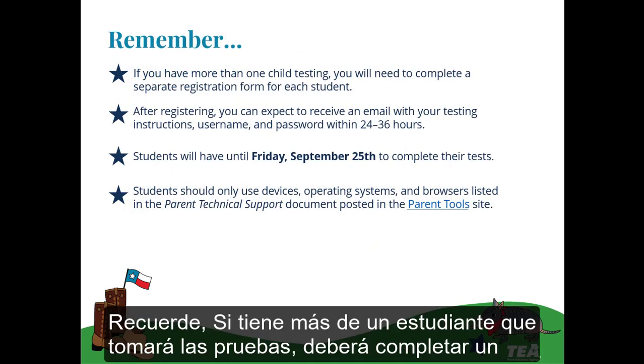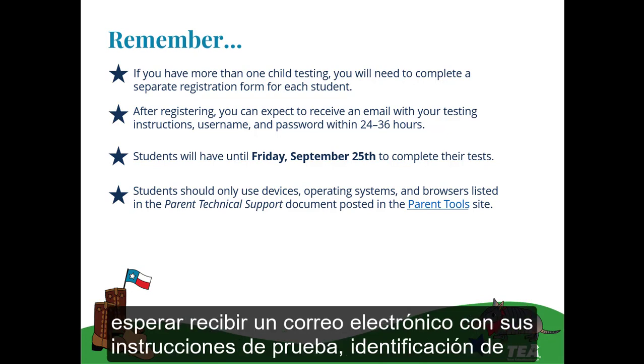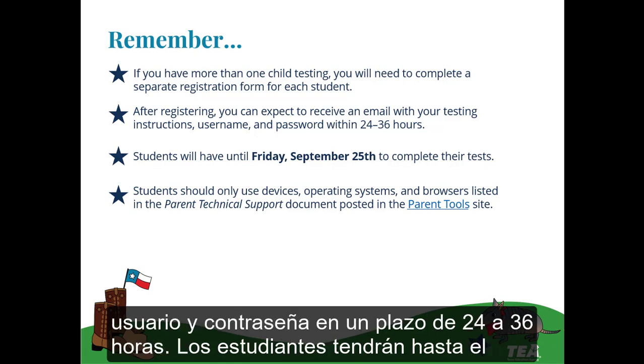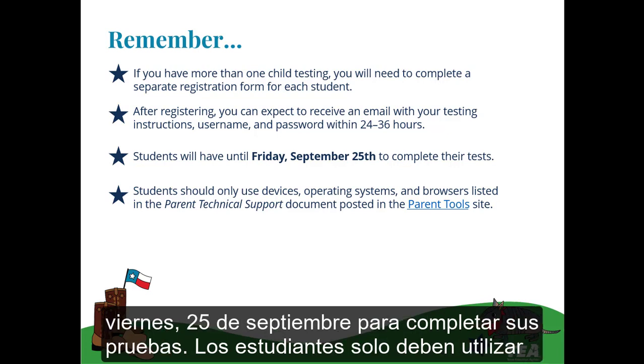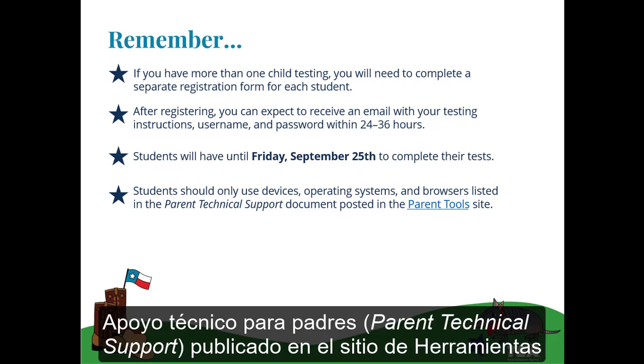Remember, if you have more than one child testing, you will need to complete a separate registration form for each student. After registering, you can expect to receive an email with your testing instructions, username, and password within 24 to 36 hours. Students will have until Friday, September 25th to complete their tests. Students should only use devices, operating systems, and browsers listed in the Parent Technical Support document posted in the Parent Tool site.